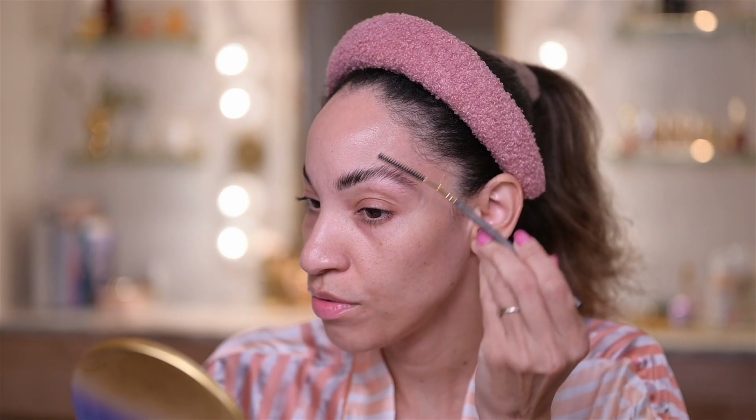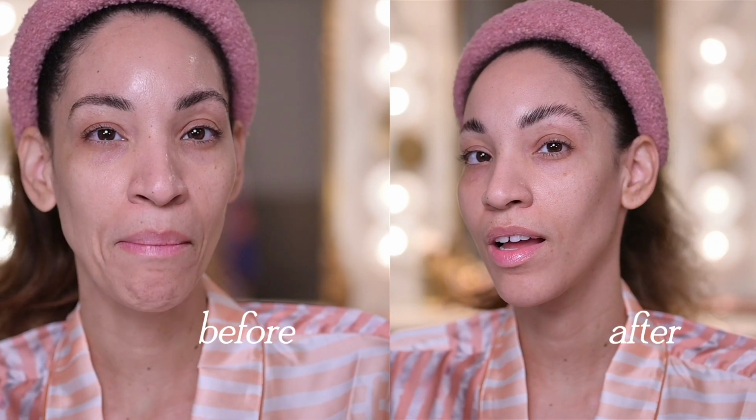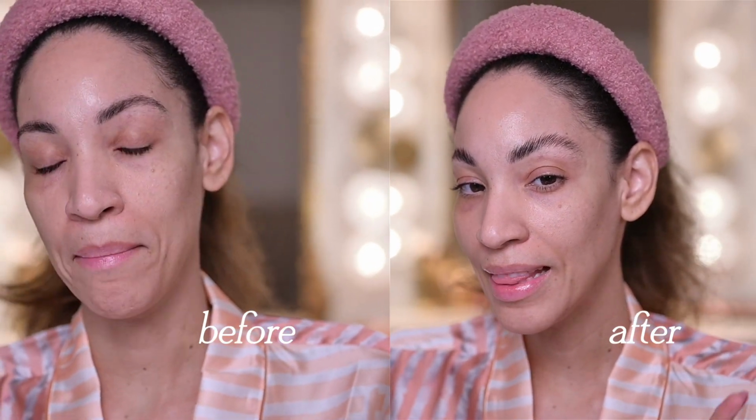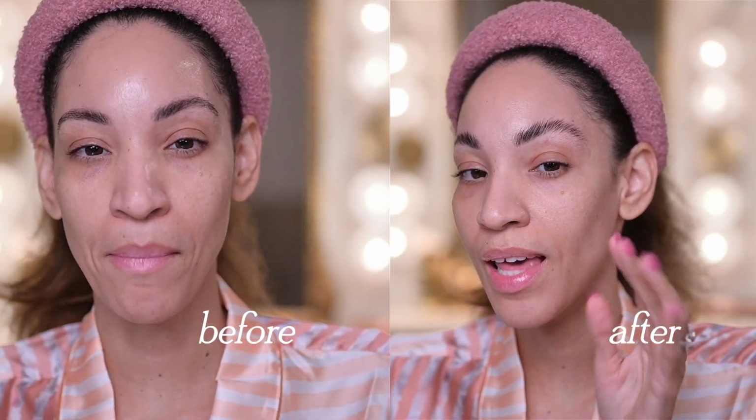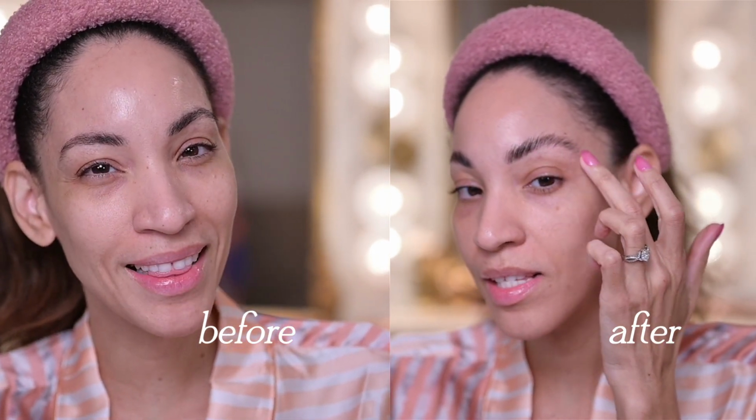And just brush through so we can see what we are working with. Let's do a little comparison on what I was talking about in the beginning of the video. Notice that my brows now appear a little more sparse, and this is because the hair is much softer and it lays more flat, so it's not as fluffy, it's not as dense in texture and appearance.